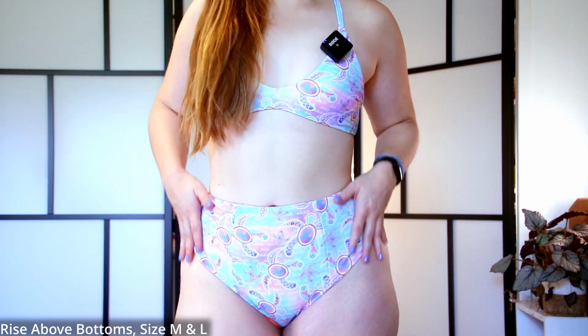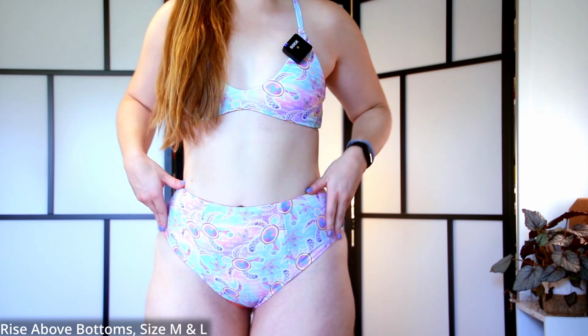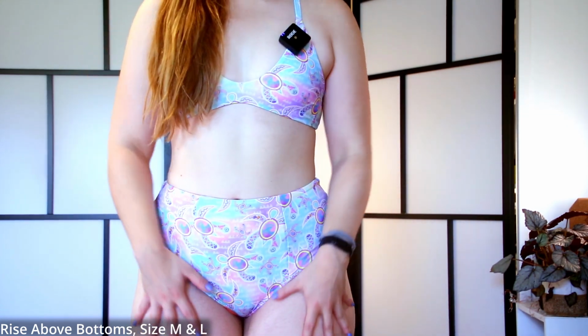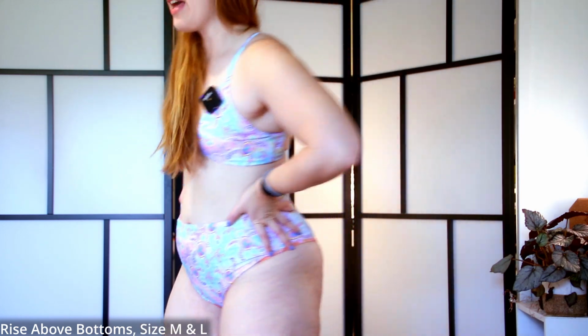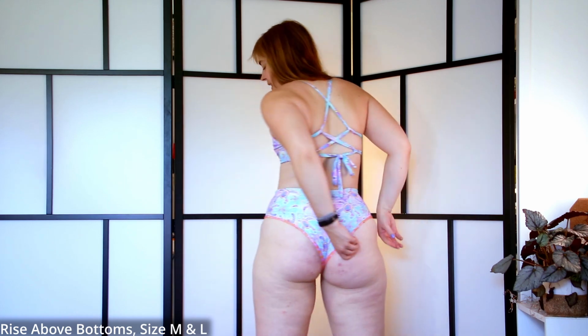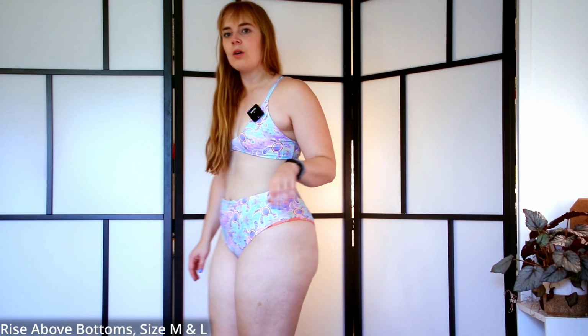We do have a high waist again and a little bit of a wider fit here on the side, but you still get your high leg cut here. You still get nice coverage on the sides as well and in your crotch area. And you still get the cheeky bottoms here. And again, if it folds over a little bit, you might be able to see the other print a little bit, but that's just how it goes.